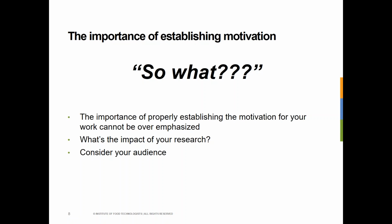And an important reminder here, the introduction can be a common area for both intentional and inadvertent plagiarism. It's very important to check this section in particular to make sure you're writing and citing appropriately, but more on the plagiarism later on in the webinar.